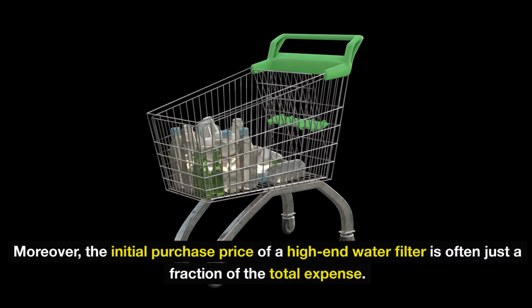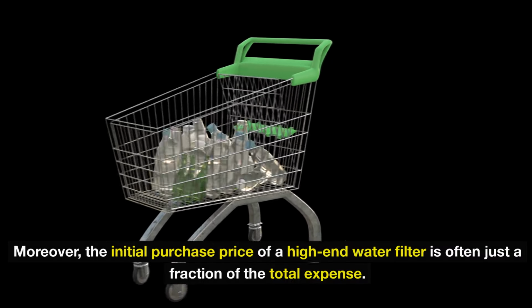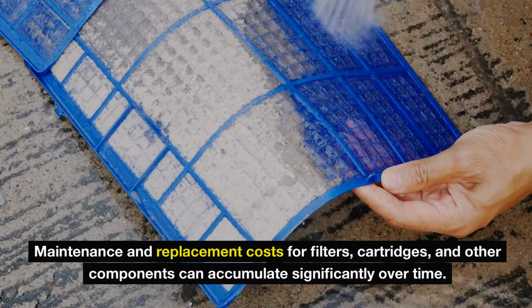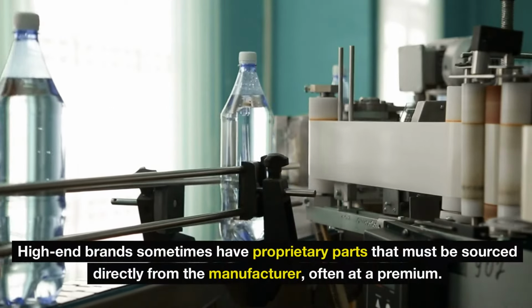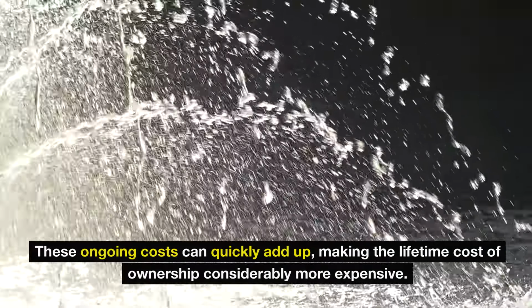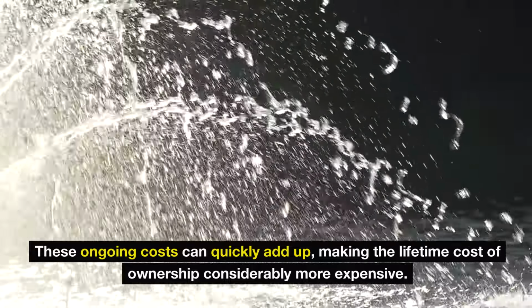Moreover, the initial purchase price of a high-end water filter is often just a fraction of the total expense. Maintenance and replacement costs for filters, cartridges, and other components can accumulate significantly over time. High-end brands sometimes have proprietary parts that must be sourced directly from the manufacturer, often at a premium. These ongoing costs can quickly add up, making the lifetime cost of ownership considerably more expensive.